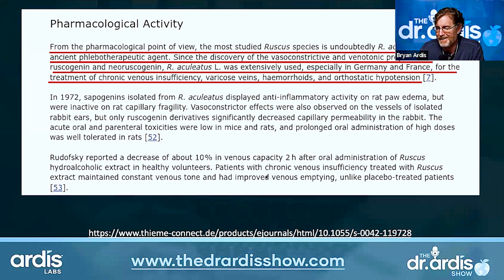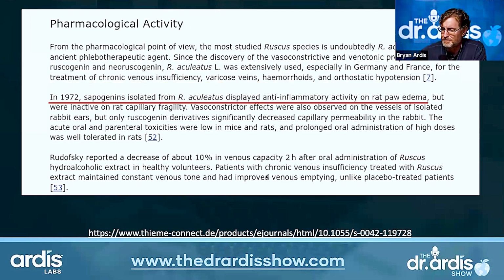Since the discovery of the vein constricting and vein tonifying properties of ruscogenin and neoruscogenin inside of butcher's broom, the particular butcher's broom called Ruscus aculeatus was extensively used, especially in Germany and France, for the treatment of chronic venous insufficiency, also for varicose veins, hemorrhoids, and orthostatic hypotension. You know, as I go through some of these research studies, sometimes I think, man, wouldn't it be better off to not be in America being treated by MDs? At least the MDs in other countries are open to all natural therapies that actually work. They've been using this stuff for decades.